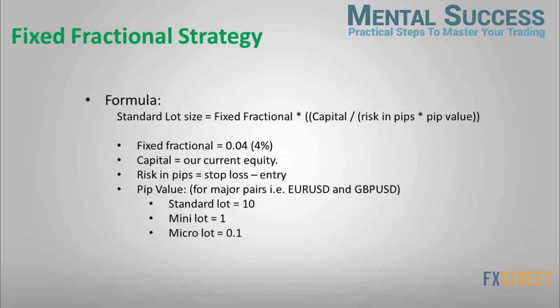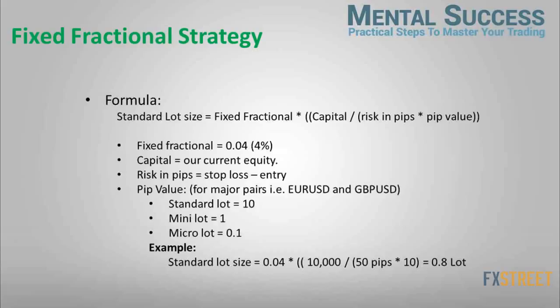Here is the formula for the fixed fractional strategy. As an example, if we have a capital of $10,000, we risk 4% of our capital on a single trade, and our stop loss is 50 pips away, then we can calculate that as follows. Fixed fractional equal 4% means that it would equal 0.04, risk in pips equal 50, and pip value is really self-explanatory. Pip value for major pairs like euro dollar and British pound dollar, the standard lot would equal $10, mini lot would equal $1, and micro lot would equal $0.1.